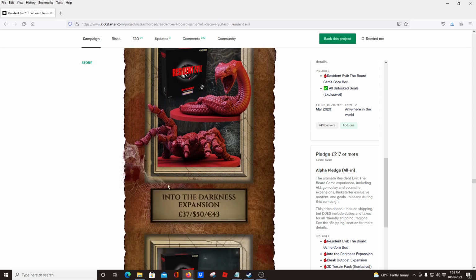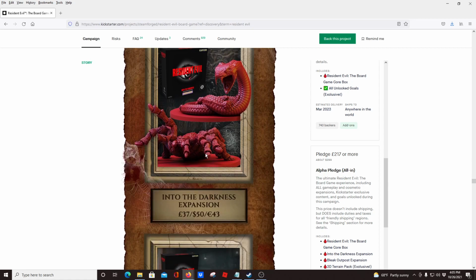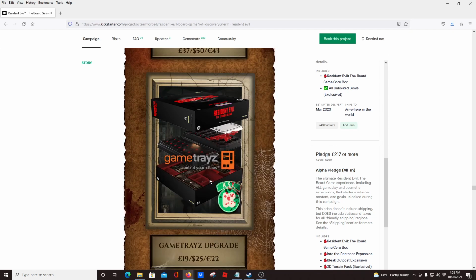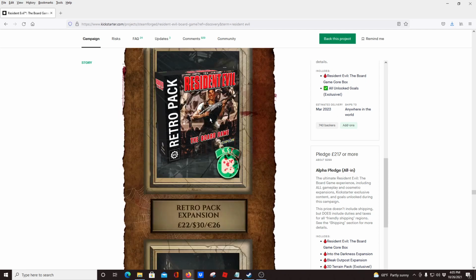Add-on marketplace. So if you just want to pick and choose on some of these, $50 an expansion. Are you kidding me? $50 for 2 miniatures and a couple of tiles and a few cards. That's it. Same here, $50. The game trays are $25. There better be some really good game trays.